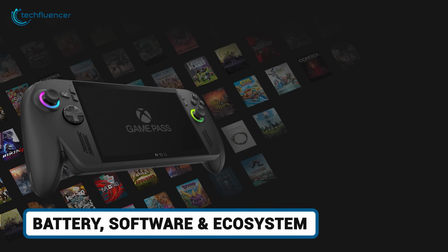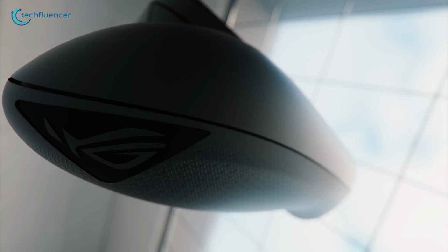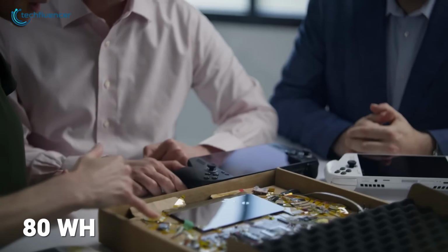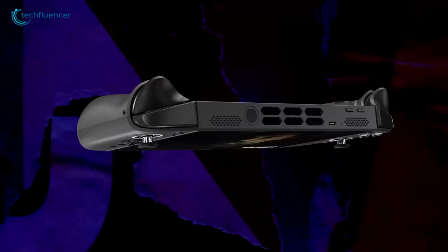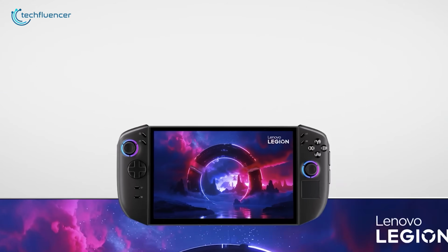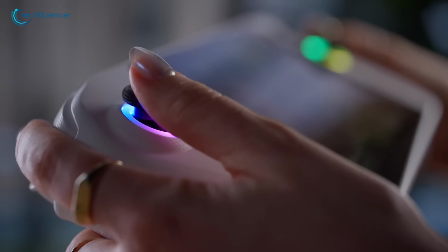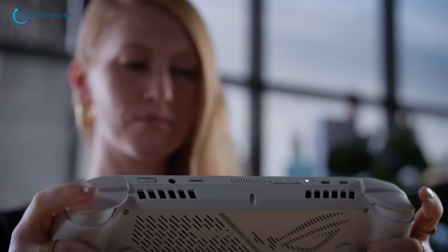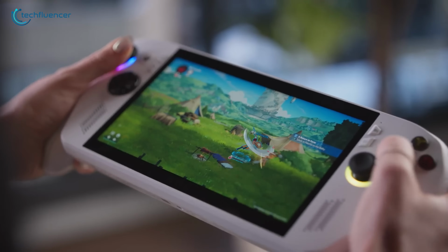Battery life is always the elephant in the room with handheld PCs. The Ally X packs an 80 watt-hour battery, while the Legion Go 2 carries a slightly smaller 74 watt-hour pack. On paper, not a massive difference. But because of the Ally X's AI chip, background tasks may run more efficiently, which could give it the edge in silent or balanced modes.